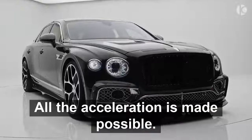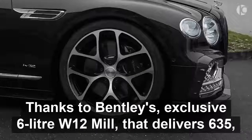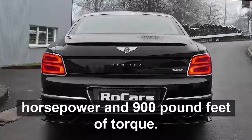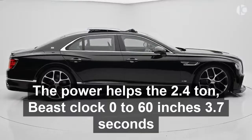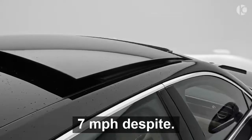All the acceleration is made possible thanks to Bentley's exclusive 6-liter W12 mill that delivers 635 horsepower and 900 pound-feet of torque. The power helps the 2.4-ton beast clock 0 to 60 in just 3.7 seconds and achieve a top speed of 207 miles per hour.